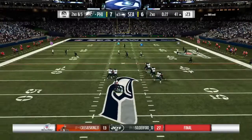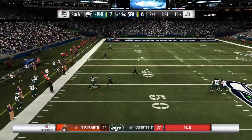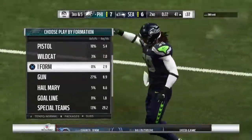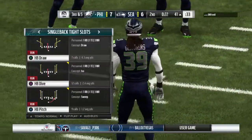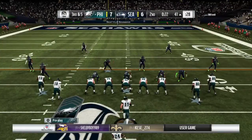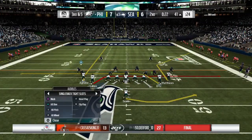Now Wentz again. Steps away to his left, and he'll be hit as he releases it, and that'll fall incomplete. Didn't have a receiver open downfield, and as it turned out, couldn't even find his outlet man because of the coverage. It was way too tight, unable to find anyone open. The Eagles on third down, they've hit 2 for 4 thus far. This will be 3rd and 5.